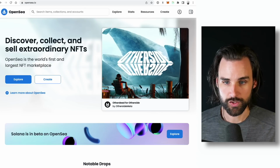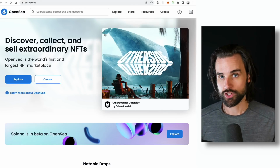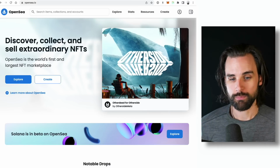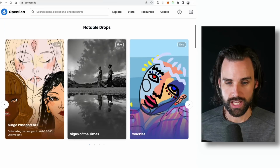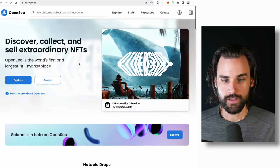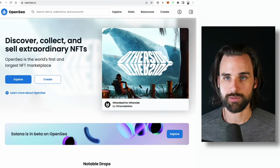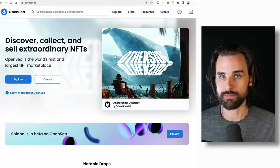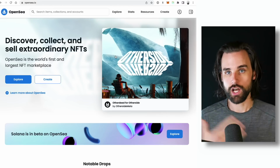But if you want to launch a smaller project for fun, or just don't want to pay those gas fees to get on Ethereum, you have different goals in mind, you can do that on chains like Polygon. Polygon is supported by OpenSea, so you can get your project automatically listed on OpenSea if you use it on Polygon. We're seeing more chains get supported here as well in the near future. But any other EVM compatible chain is going to work, like Avalanche or Binance Smart Chain. It doesn't matter. If you do it with Solidity, you have a ton of flexibility.